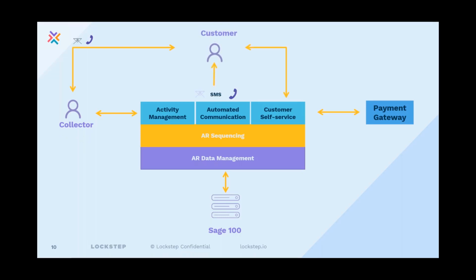So you may be wondering, how does this all work with Sage? We have a sync that pulls your Sage 100 data into our system. And sitting on top of that data is our AR sequencing. This is the heart of our system, and this is what generates those automated communications out to the customer. This could be invoice presentment. This could be statements as well as dunning letters. And we'll show that in the demo today.